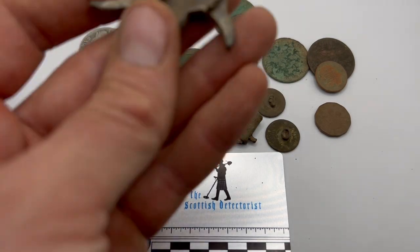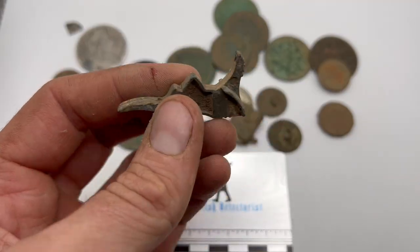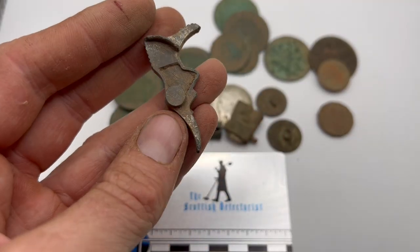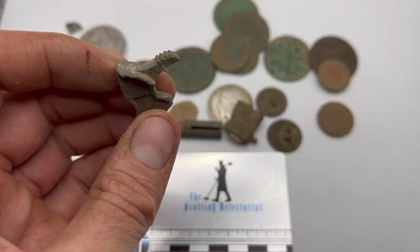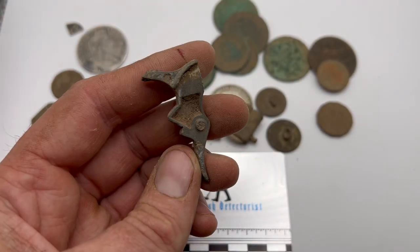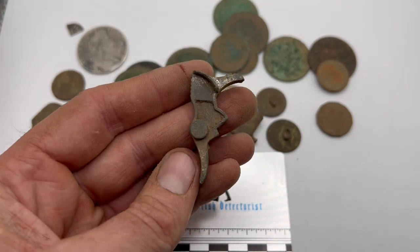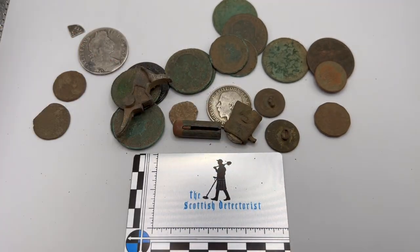This one here is part of a gun, certain, definite. So that's the trigger mechanism just there, and at the top is the pull-back hammer. So I'm guessing this is probably from a child's toy, but could be the real deal. So again, let me know your thoughts in the comments.